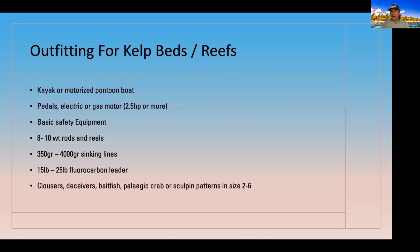Out here, I'm fishing bigger, deep Clousers. A lot of baitfish patterns. If I'm fishing kelp stringers or rocks, I'm going to fish some of those big sculpin patterns that I would use for the jetties as well.